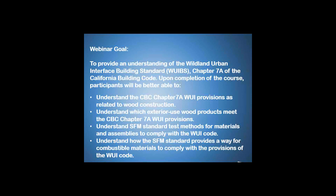So our overall goal, as I indicated, is just to get a better understanding of the requirements of Chapter 7A. After completing the course, you should be able to know a little bit more about what these bulleted items say. So an understanding of the provisions as it relates to building in general, but in particular we'll be focusing on wood-based or wood frame construction, since that's the large kind of construction in the state. I want you to be able to understand how combustible materials in general, and exterior wood products in particular, can meet or not meet the provisions of Chapter 7A.